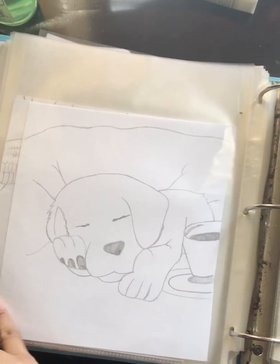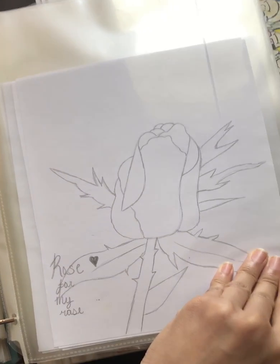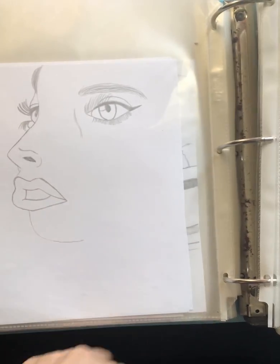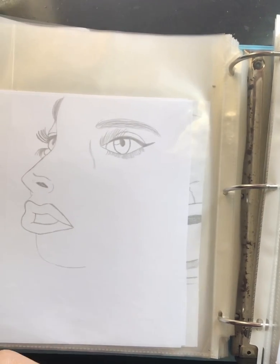And this is a cute little puppy. And here's a rose, you guys. A rose for my rose. Okay, a girl. She's pretty good. Her mouth and nose probably can be better. She's kind of like a fish.